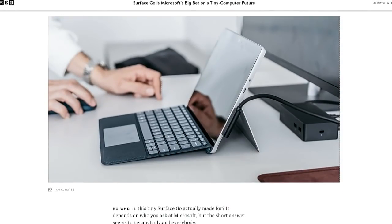So this is really clearly directly aimed at the iPad. But if people want a full computer instead of the limited iOS computer you get with an iPad, I think the Surface Go is very interesting. I'm guessing it's going to sell well, but I don't know. It also comes in colors. And the pen matches the color of the Surface Go.